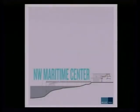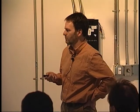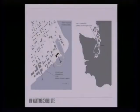Another project that we recently completed, the Northwest Maritime Center, and I think Aiden Dunning may have presented this project here fairly recently. Some of you may have seen this. This is a project that took about 10 years to go start to finish, but definitely one of the highlights of my career. It was a blast working in Port Townsend, one of the most beautiful towns in the world, I would say. And the location of this site is unbelievable.